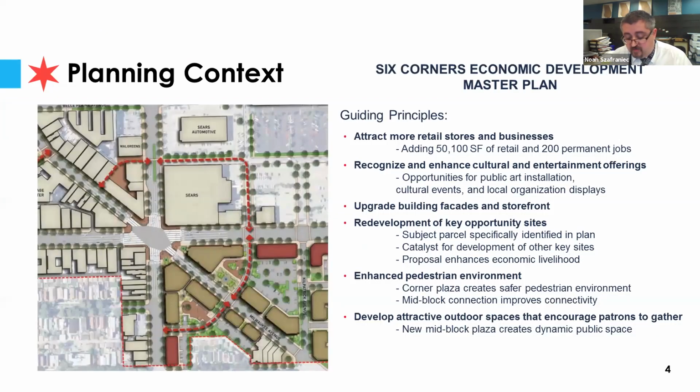The proposed development follows the guiding principles that are set forth in that plan by seeking to attract more retail stores and businesses, recognizing and enhancing cultural and entertainment offerings, upgrading building facades and storefronts, developing one of the parcels identified as a key opportunity site within the plan, enhancing the pedestrian environment, and developing attractive outdoor spaces to encourage gathering of patrons.